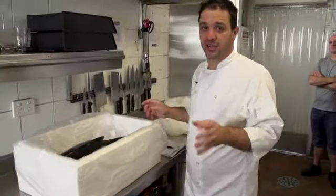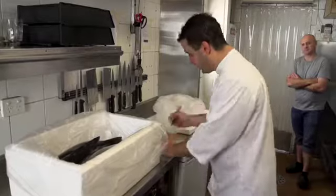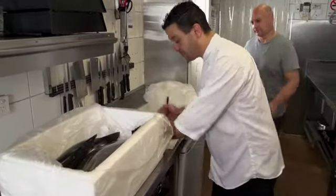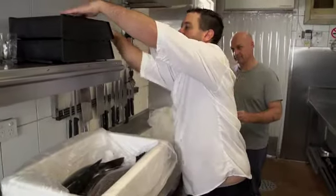We also need to then check that the weight is matching up with the invoice. That's important. Then we can sign her off. Both dockets, one for them and one for us.